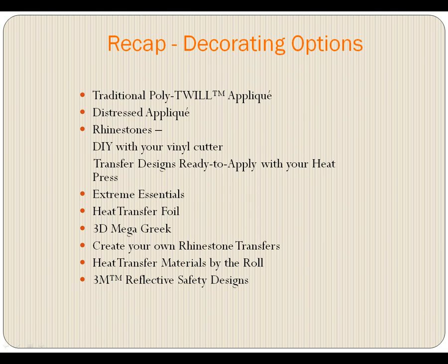3D Mega Greek, that is something that we also covered. Again, you can either choose to get a sew disc with it, or you can get the permanent adhesive option, which we talked a little bit about, and just heat apply it on. Those are items that you could just keep in stock as well. Whatever Greek sororities or fraternities you're working with, you can order those individual letters and just keep them on your shelf. So if somebody walks into your store, you can just heat print it on or sew it on for them.